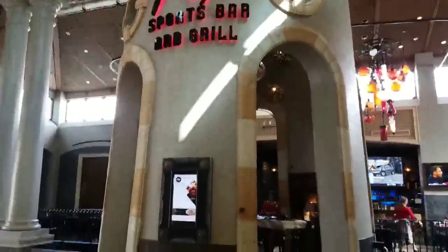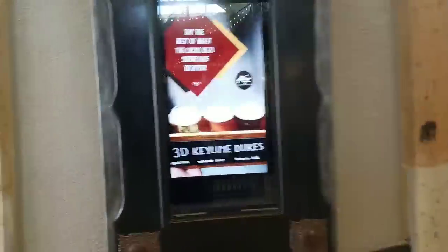The Rick's Sports Bar and Grill. Again, you can come in here, you can see all the different games playing. Get some great drinks in here. Take a look here real quick.